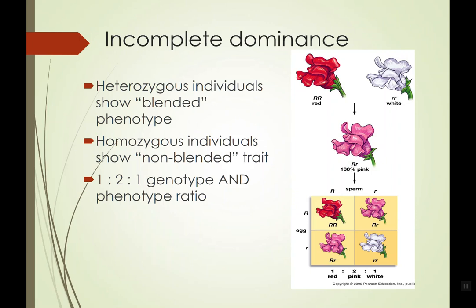This one is incomplete dominance. In incomplete dominance, heterozygous individuals, instead of showing the dominant phenotype, show an intermediate or blended phenotype. So in this case, true breeding red pea plants have capital R, and true breeding white pea plants have little r. If this was complete dominance, you would expect heterozygotes to be red also, but here they're not.